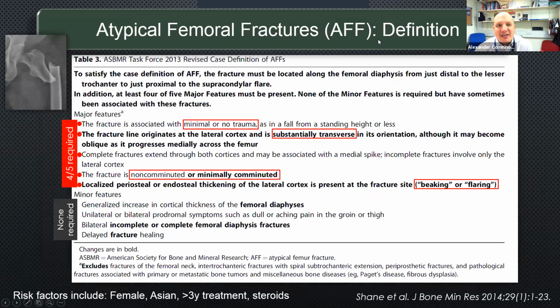So what is the definition of an atypical femoral fracture? This was published in 2014, a revised case definition. Here are the major features. You need 4 out of the 5, and there are also minor features, but you don't need any of those. Essentially, it's associated with minimal or no trauma, number one. And here's a picture of it. It's substantially transverse, but can become oblique as it crosses the femur. As you can see, it became oblique as it went across.